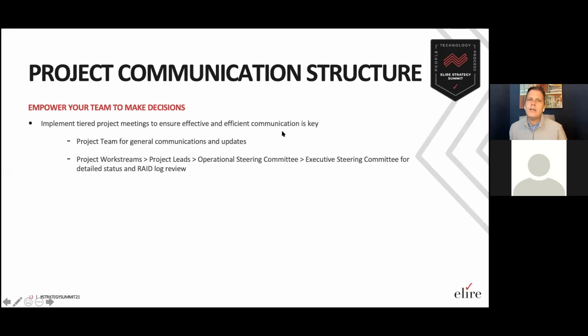So let's keep going and talking about project communications. We talked a little bit about strategy. Now let's talk about structure, because that's how we implement the strategy, right? And an important part of structure is really empowering your team to make decisions. And we're big believers in tiered project meetings to really ensure effective and efficient communications. Now, we know that you definitely have to have the big all hands project team meetings, but we would argue that those should really just be for general communications and general updates.